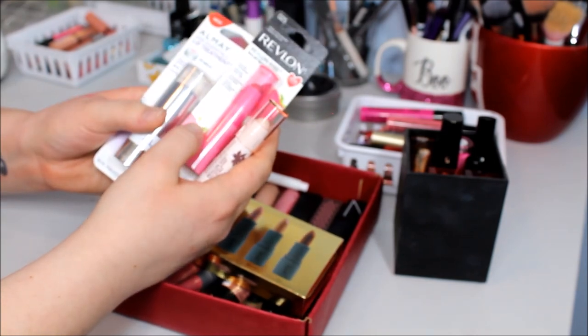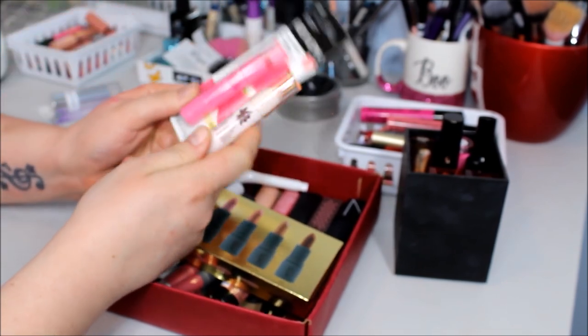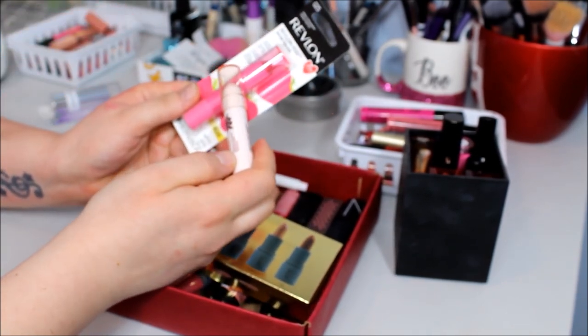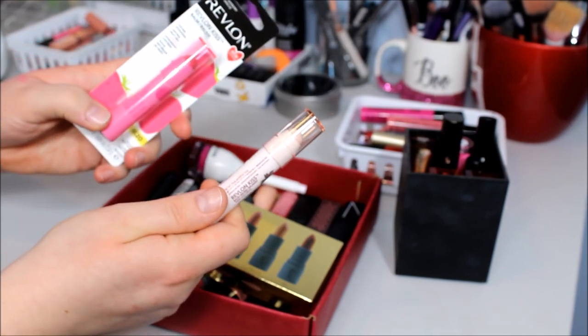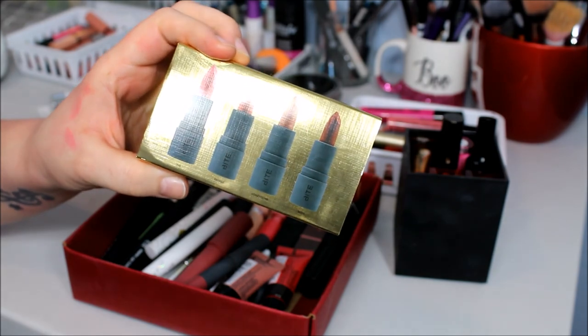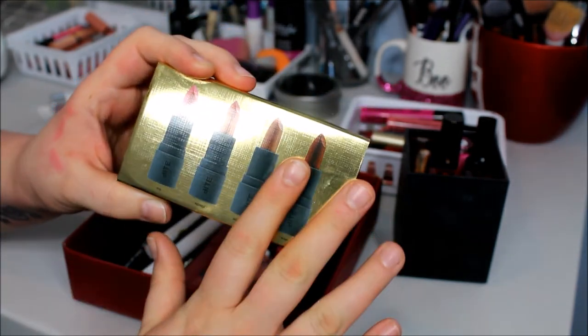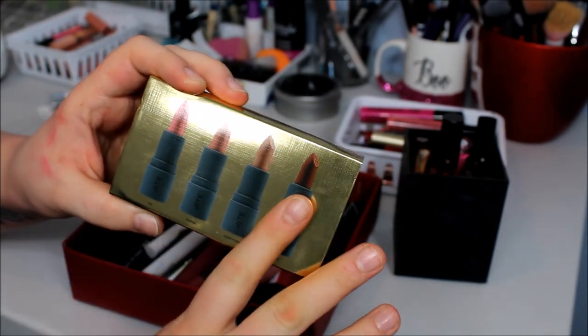This is the Almay Age Essentials lip treatment, and then I've got two of the Revlon Kiss Balms. I've tried the coconut, I haven't opened the strawberry, but if the formula is anything like the coconut, I know I'll like it, so I'm keeping those. I've got the Bite mini set that they came out with over Christmas, and I kept it in the packaging because I swatched it. I just haven't opened them yet, but I do know that I love Bite lipsticks, so I'm for sure keeping this.